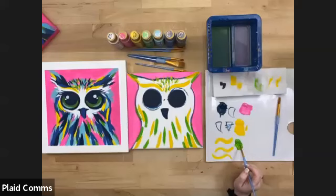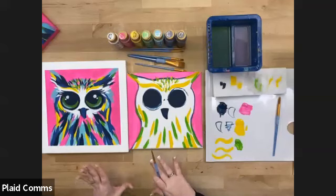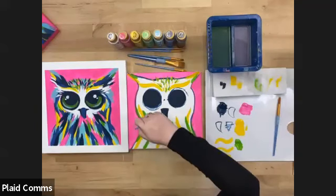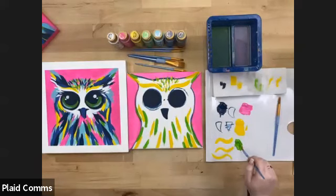But since we're not using a hair dryer tonight, we're just sticking to the color families and going in that order so they don't mix and get muddy on our canvas as they're drying. Hopefully that makes sense.